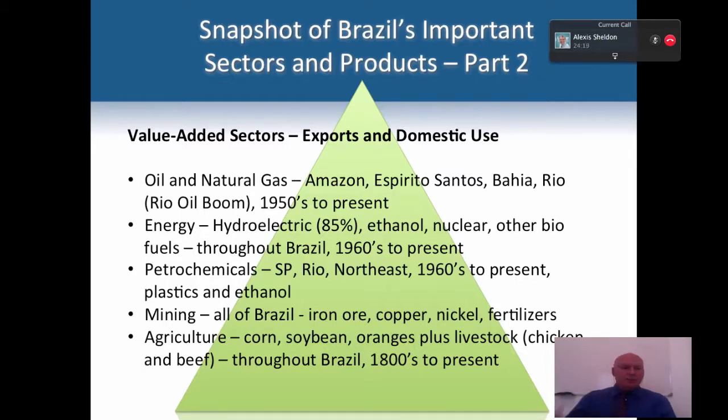They're still mining, but now they're mining more than just gold and diamonds. They're the biggest exporter of iron ore in the world, and they're exporting that to the United States and to China. Mainly to China because China is growing at 7.5% and they need steel. So iron ore is the raw material for steel. They're also exporting copper and nickel, and that's used for a lot of electronics, cell phones, computers, smaller electronic parts.